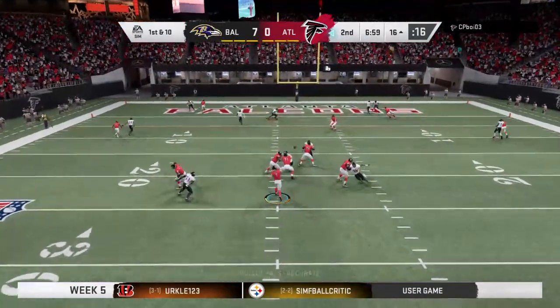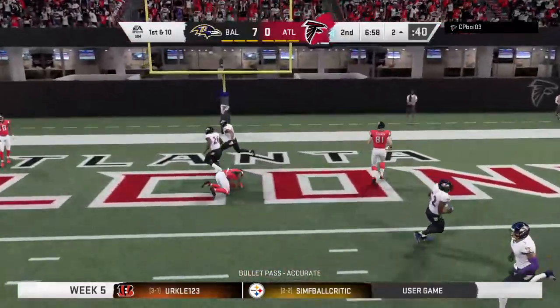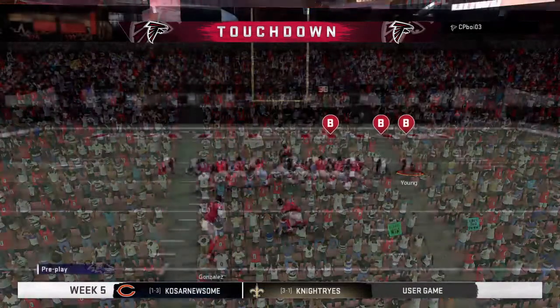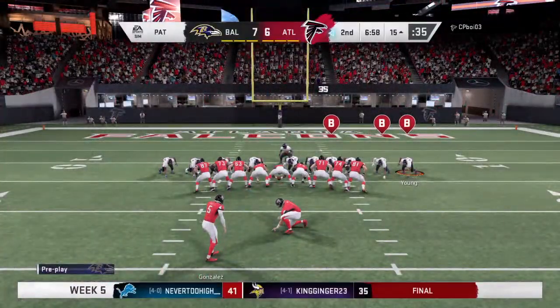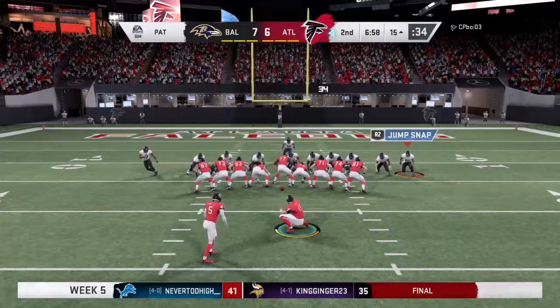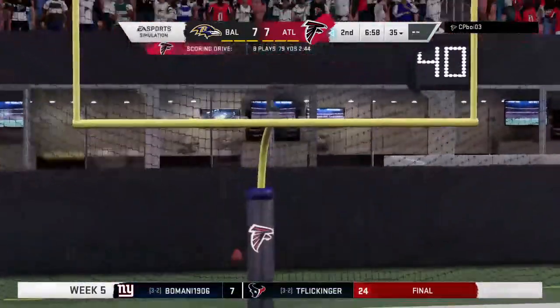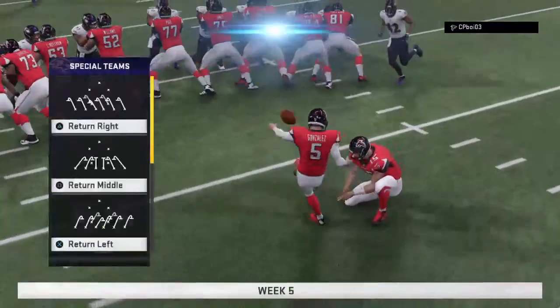From the red zone now, they'll look to throw. And this is caught for a Falcon touchdown. Michael Gallup, his third touchdown now on the year, as they are now on the board here in the first half. Gonzalez able to tack on the PAT, and we are tied at 7.